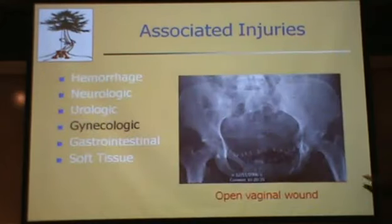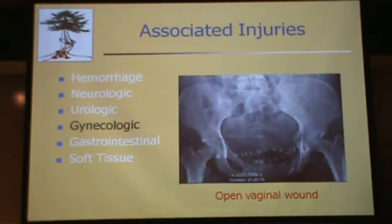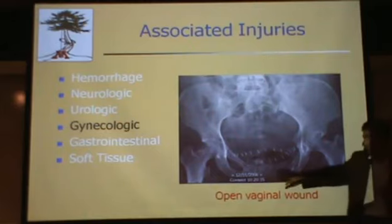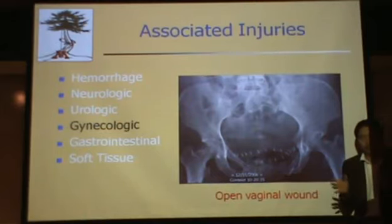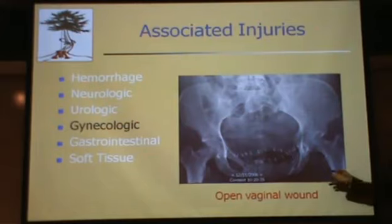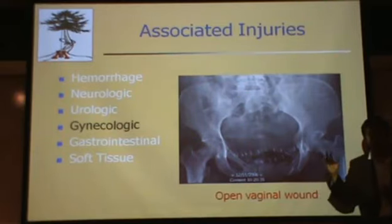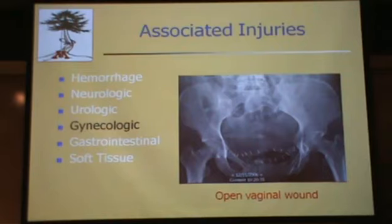And then essentially this patient's a female with bleeding from the vaginal area. When you see that with this injury, you have to consider that it's open, so you have to make sure you get a good speculum examination. If need be, get the OB-GYN involved. And this patient actually needed the OB-GYN to repair the laceration of the vaginal vault, as well as urology to help with the repair of the urethra as well. So quite a significant injury that you have to be aware of.